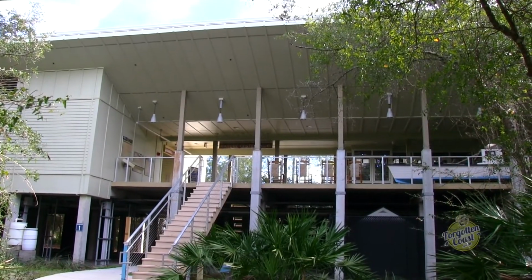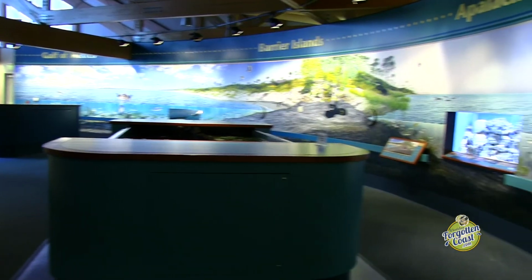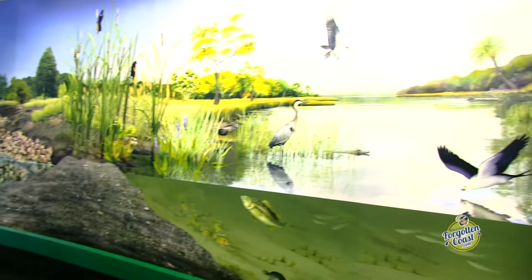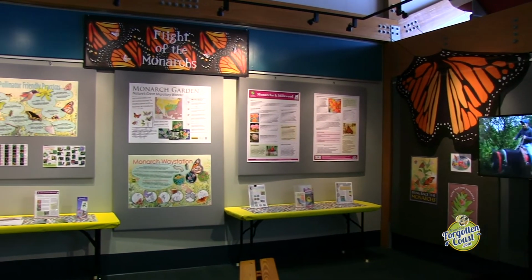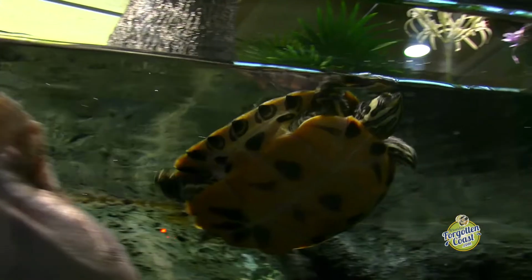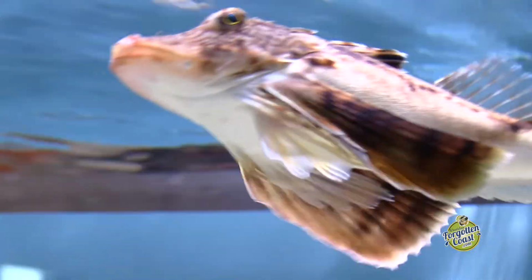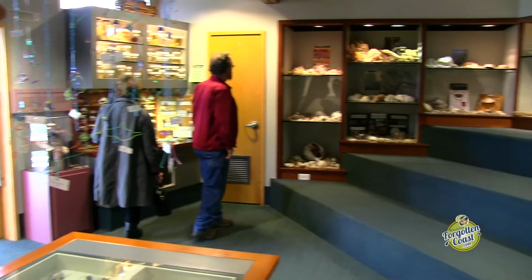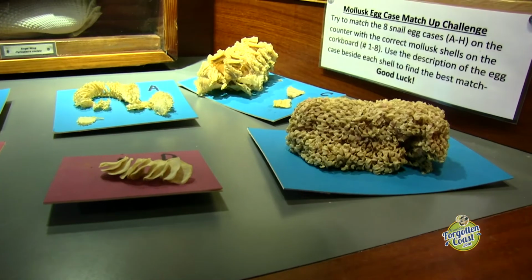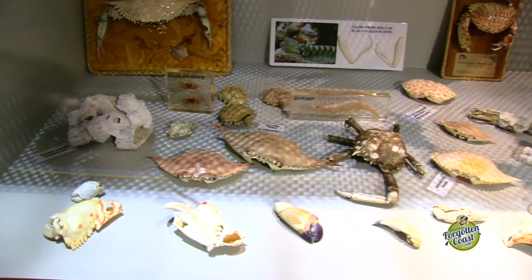The Apalachicola National Estuarine Research Reserve Nature Center is one stop you don't want to miss, especially if you got kids. There you can learn about the Apalachicola River and Bay and the diverse flora and fauna of the Forgotten Coast. And inside the Nature Center, you'll find 3 giant tanks filled with fish, shellfish, and reptiles. And there is also a Bay Discovery Room in which they have hundreds of skeletons, fossils, and preserved marine life to explore and examine up close.